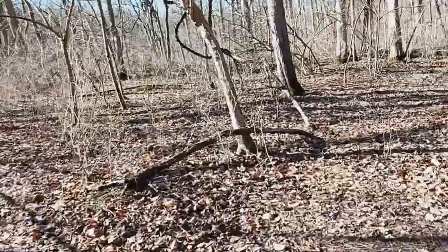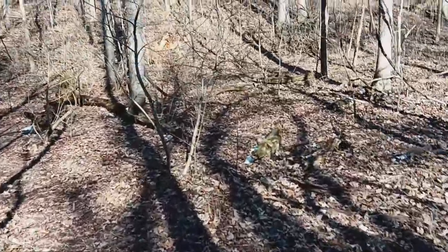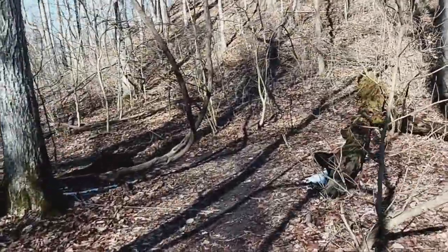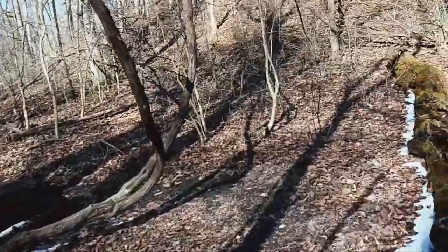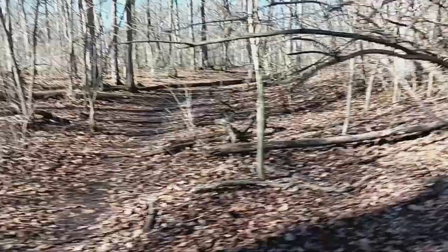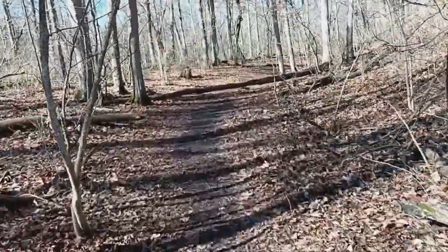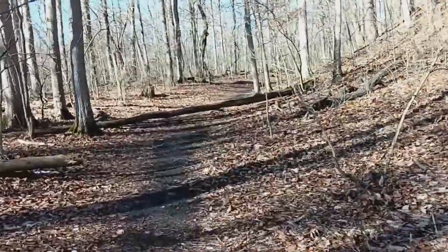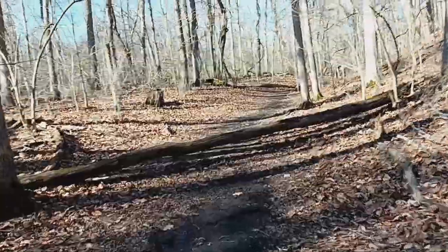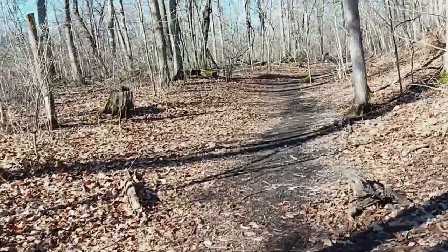The ranger wants me to give him a call when I get out. He wants to make sure I made it out all right, because he knows I'm back in here. So I said, yeah, I'll give you a call. And he said, be careful, because some of the hills are steep. Which they were, but I wasn't concerned about the hills, the incline. I was concerned about the snow, trying to get down them.